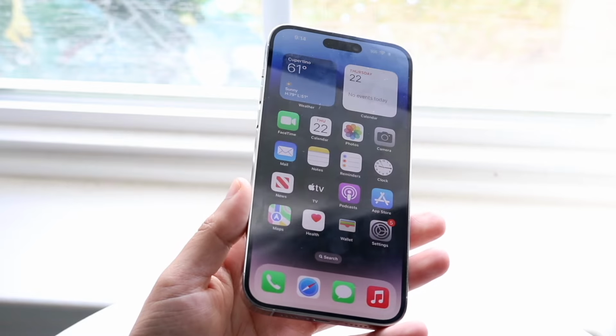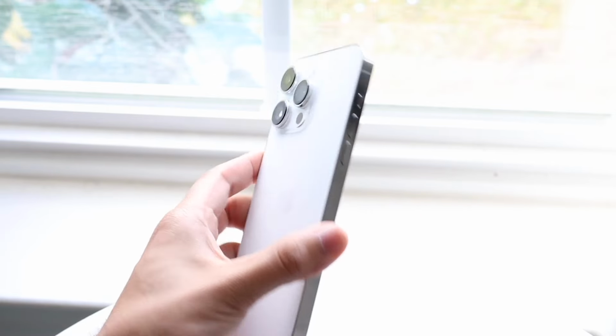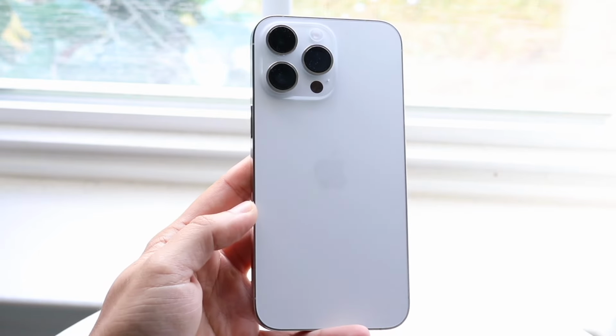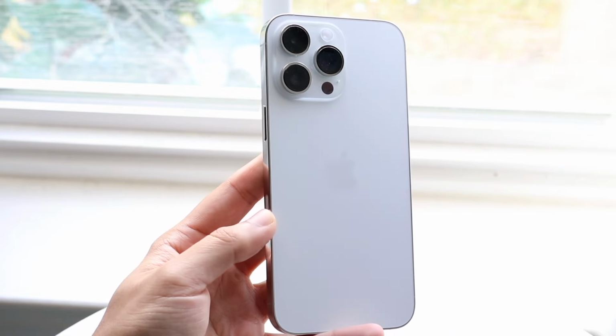If you have all the money in the world, then please go for something like the iPhone 15 Pro Max. That is the one that's probably going to make a lot more sense for me to recommend to people. It's a beautiful phone, has so much capability, but both these phones are very beautiful and they have a lot of capability. So let's go and see which one's a better one for your use case.